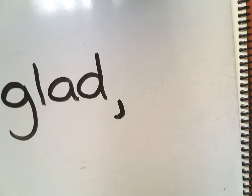The next word is joyful. How many syllables are in joyful? All right, good, 2. The first syllable is joy. And of course, we have to use the oi that we do use at the end of English words because joy is our base word. Right, so joy, and then put a syllable break. And add that suffix full that we've been using recently. Full.